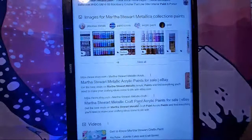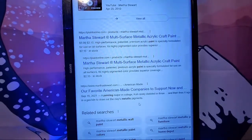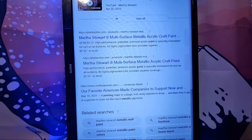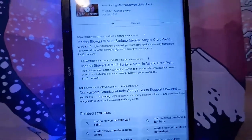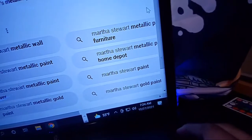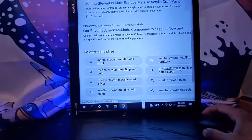I wonder if they used to have, remember they had them at Home Depot. Here we go, right here. I wonder if they still have those there. But now when you go look on it, it's now PPJ. So if you go back here from the very first beginning, this is where you see it come up, where it says Martha Stewart Metallica paints at Home Depot. They used to be at Home Depot. What happened was something happened with the contract and they got replaced with PPJ.